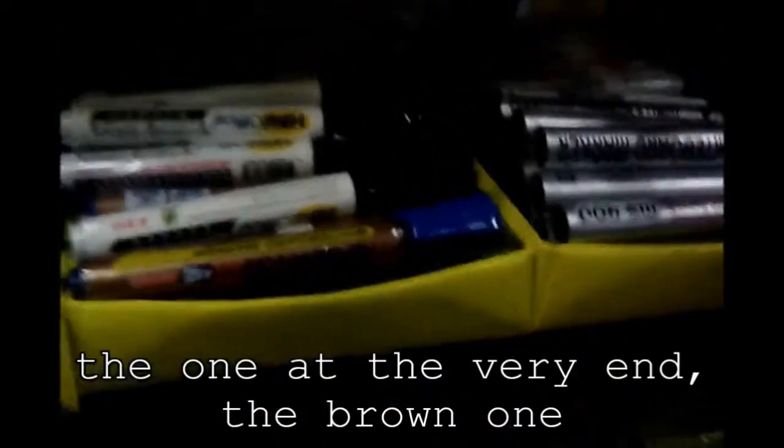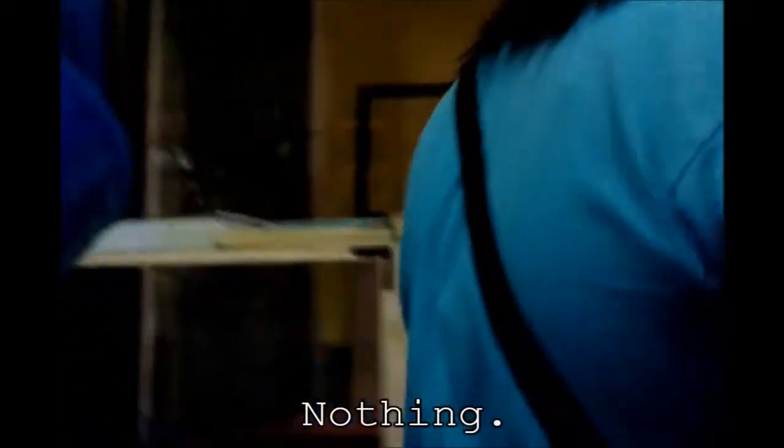This is a secret school supply store. Ito po yun eh. Yung art, yung sa pinakadulo po, yung kulay brown. Yan po. Let's see. I'm gonna look around. Maybe there's something I need.